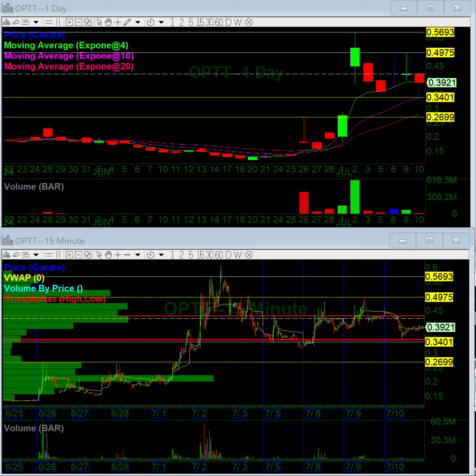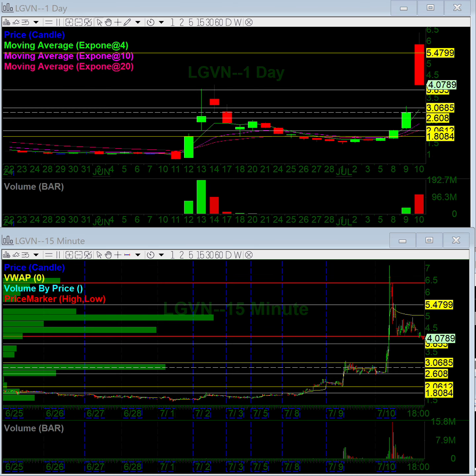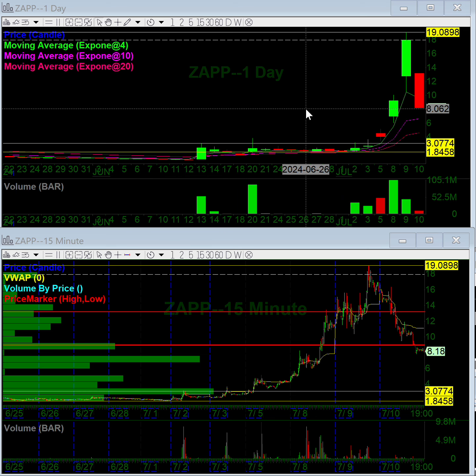So just kind of zone in, NOS, LGVN, and Zap, probably main watches going into tomorrow. And then the other ones will be back burners, just kind of looking to set up like I described. See where we're at pre-market, if these things are gapping how I like. Otherwise, maybe take it easy, but we'll see where we're at in the morning. Those are my plans for now.